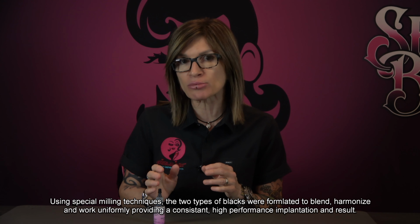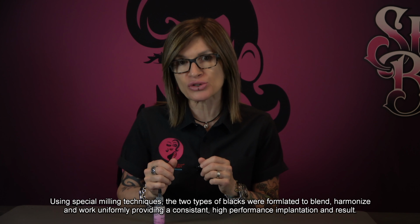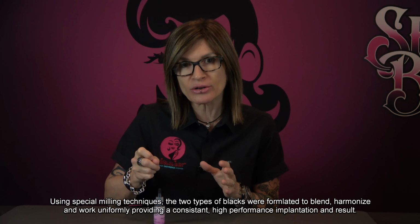It's a pressure difference for us because they are two different types of pigment. Black carbon has a smaller particle size, so very little pressure and it flies into the skin. Inorganic black has a larger particle size, so it requires more pressure for it to implant easily. And that requirement of more pressure can leave some artists feeling that it's harder to implant.